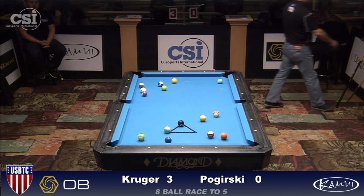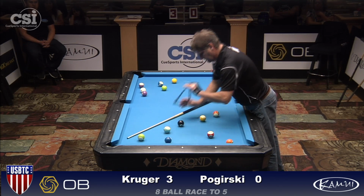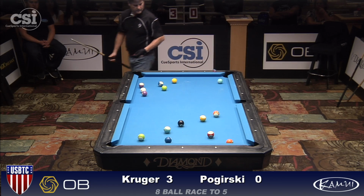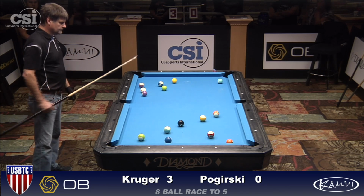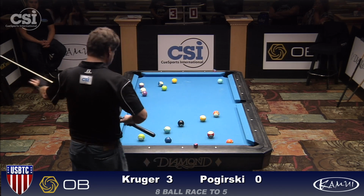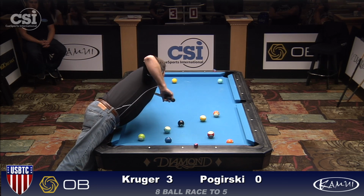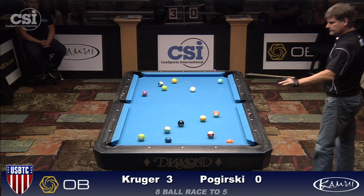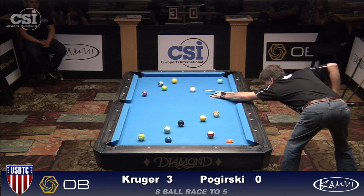He made a ball. I think I like the stripes here. He may not. I do think the 12's the place to start here. Good shot there. Now he'll be able to keep his cue ball in this half of the table after the 10. And that should help him get through the rest of these.